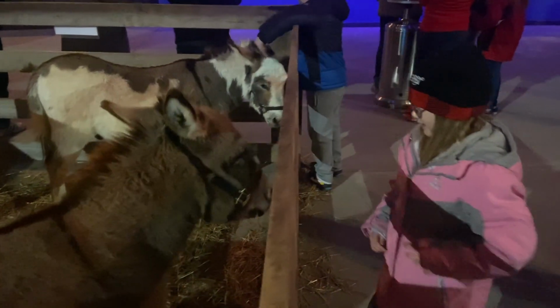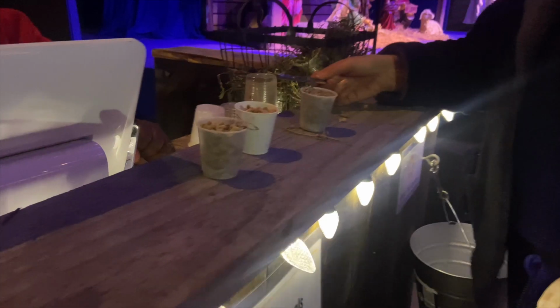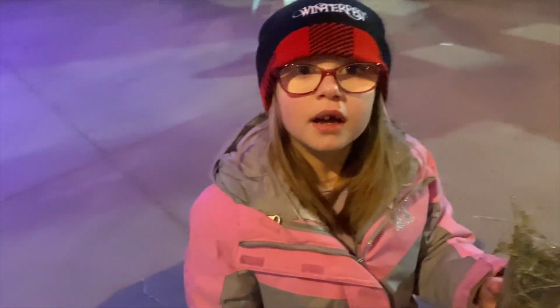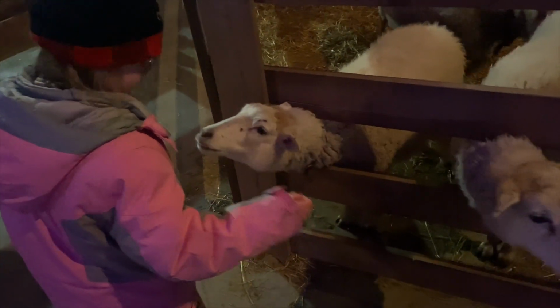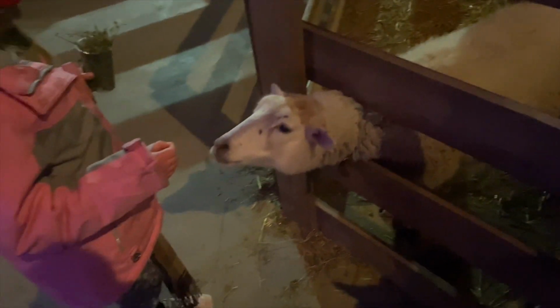He's looking for food from you. Now, they will take cash here. We're actually able to feed the animals here, which is really fun. She's had a lot of fun with this. Yep. Including the camel, too. I'm not going to feed you the camel. They're very soft.